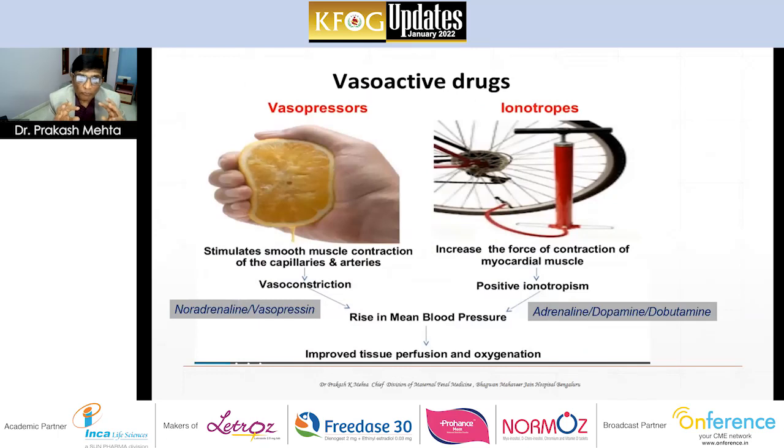A little bit about vasoactive drugs. I'll just take half a minute over here. There are two kinds of vasoactive drugs. One are called the vasopressors, and the other are called the inotropes. Vasopressors are just like squeezing a lemon: you're squeezing the arterial tree to increase the blood pressure. They stimulate the smooth muscle contraction of the capillaries and arteries, causing vasoconstriction, resulting in a rise in mean blood pressure. The commonest examples are noradrenaline and vasopressin.